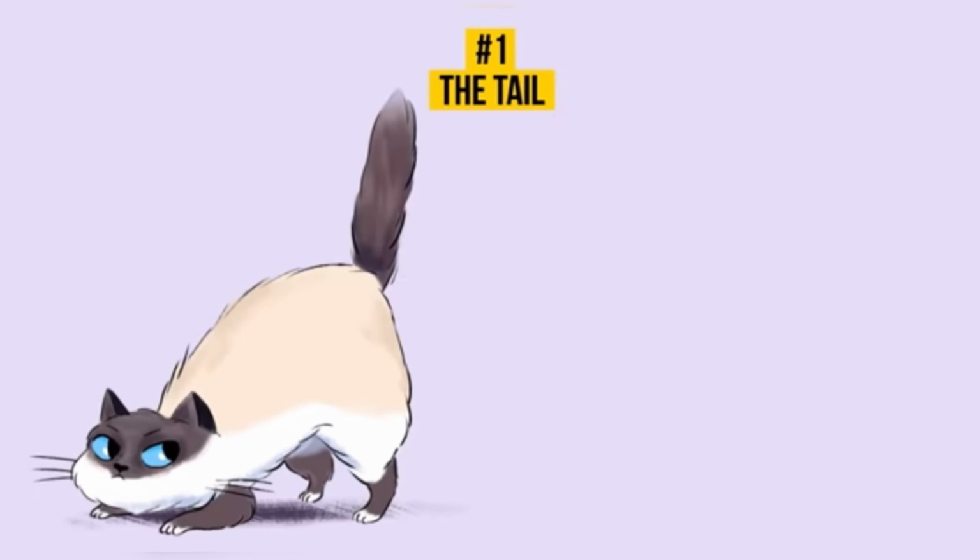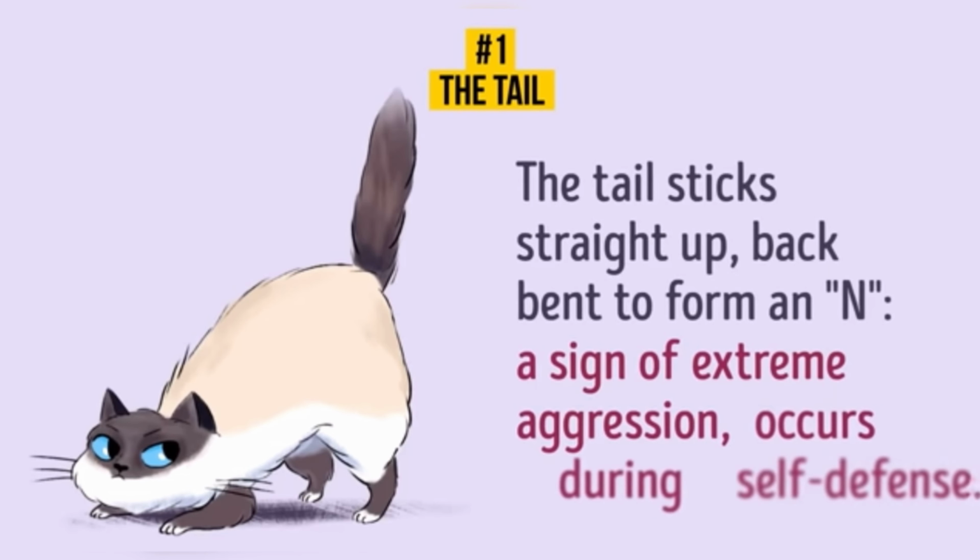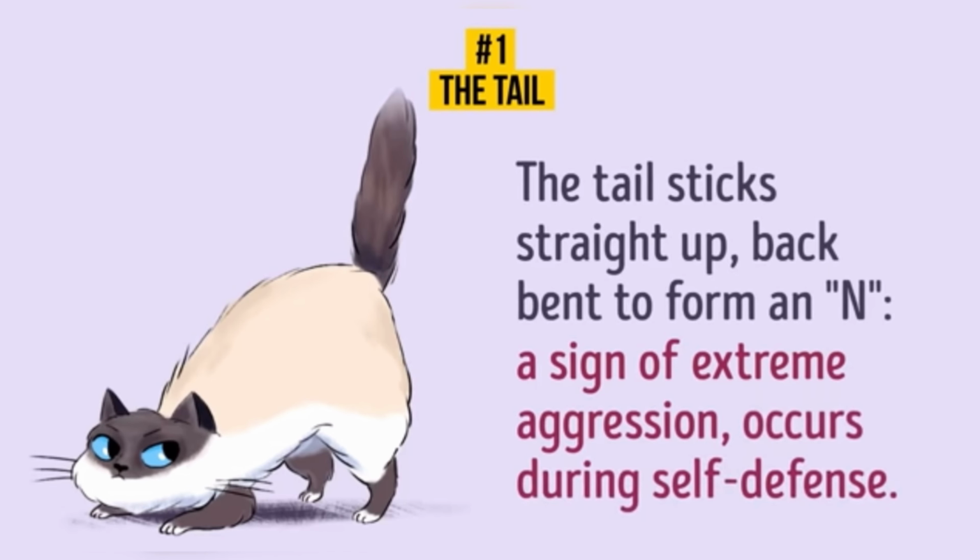The tail sticks straight up. If your cat sticks its tail straight up and bends its back to form an N, you need to pay special attention to this. It's a sign of extreme aggression, and it occurs during self-defense. If nothing dangerous happens around, try to calm your cat down by petting it.